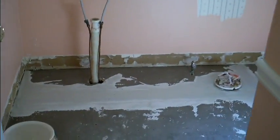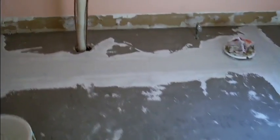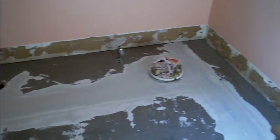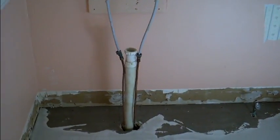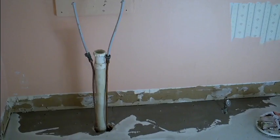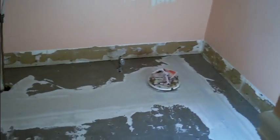All right, so all the Durock is in place down here, and Willie's gonna be back Monday to start the tiling. I'm tiling it with that marble stuff I showed. So he did a really great job.